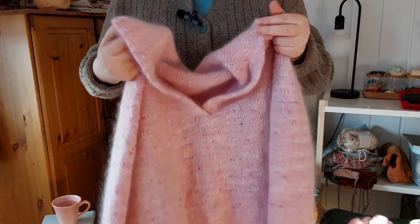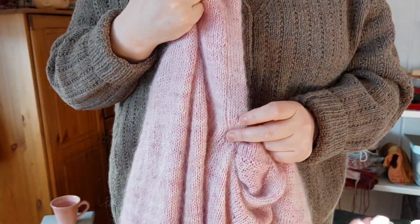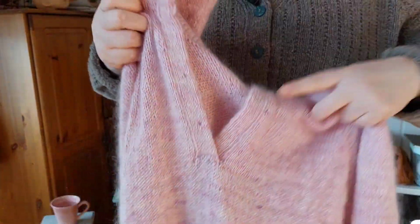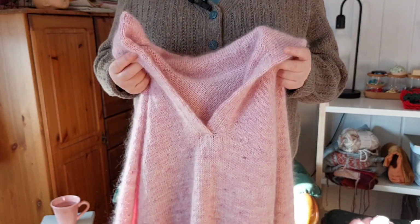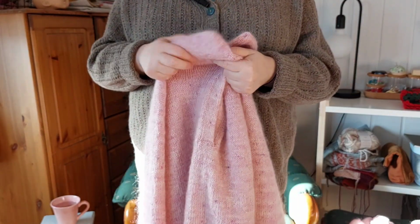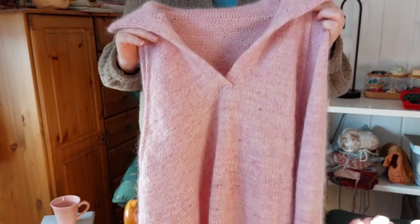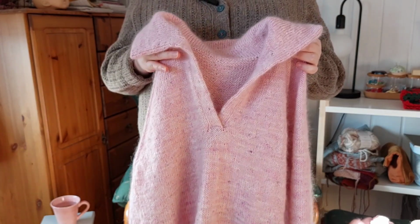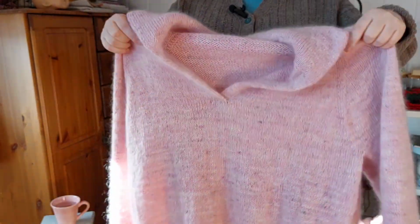Another modification I've made, I made 2 little buttonholes because I'm not sure I can wear this open. So I have 2 little buttons in pink like pearls, and I will use them. I didn't like how this looked open on big sizes. And then I worked a different length.